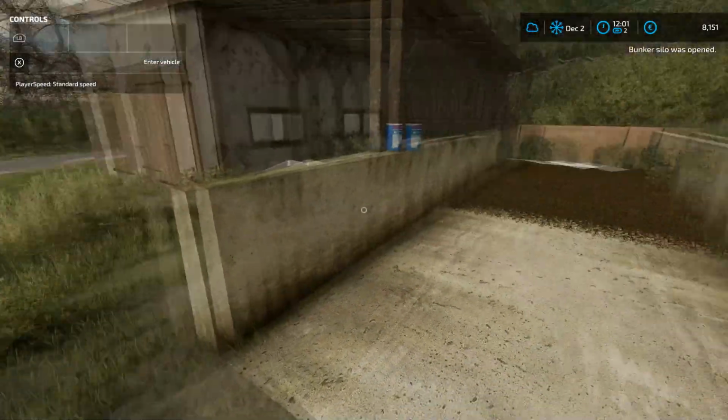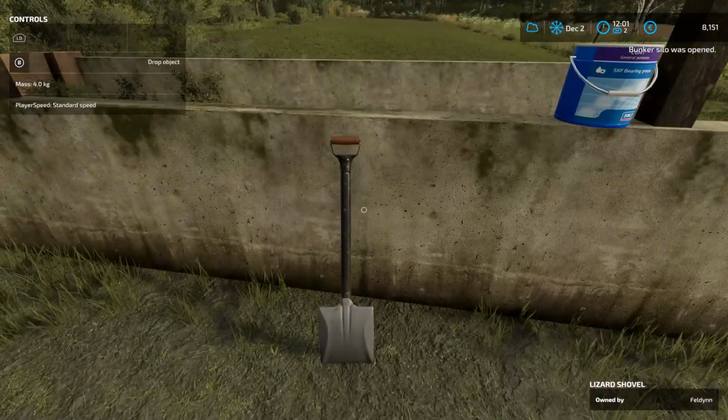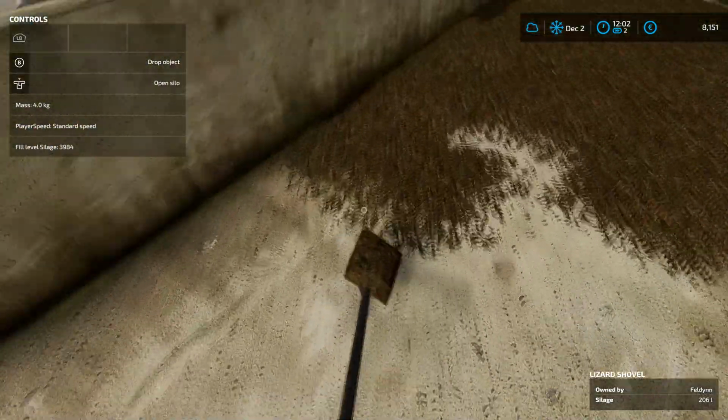4190, so that is 4,190 litres of delicious silage for us to shovel into the trailer. Oh yes, this will be fun.